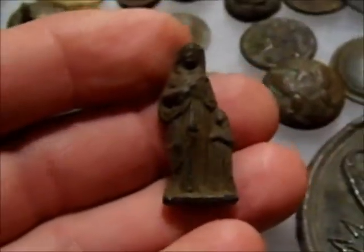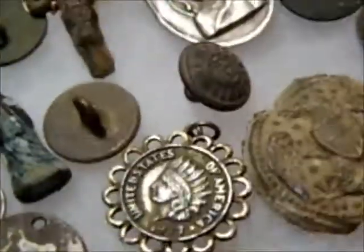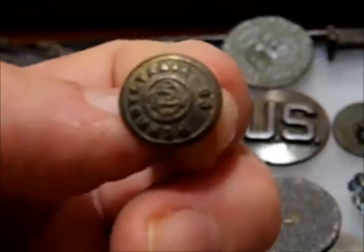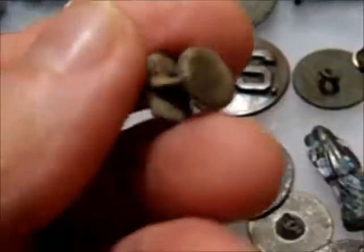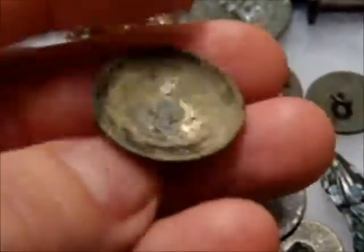Another lead figure. So another one there, a little one. Pennsylvania railroad token. I don't know what that is. I think that's silver, but I don't know what that is. Another kind of stud or button. And I think it's got some gold on it. A little gold medallion.